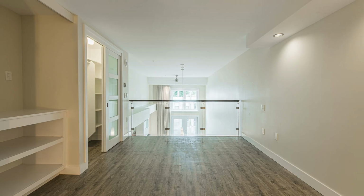Now, one downside of this building could be looked at as the fact that they are loft style units, so the bedroom upstairs is open to the rest of the unit. So it is a bit of a niche market and it might not work for everybody, but in my experience, the people that do like the Q Lofts absolutely love them.